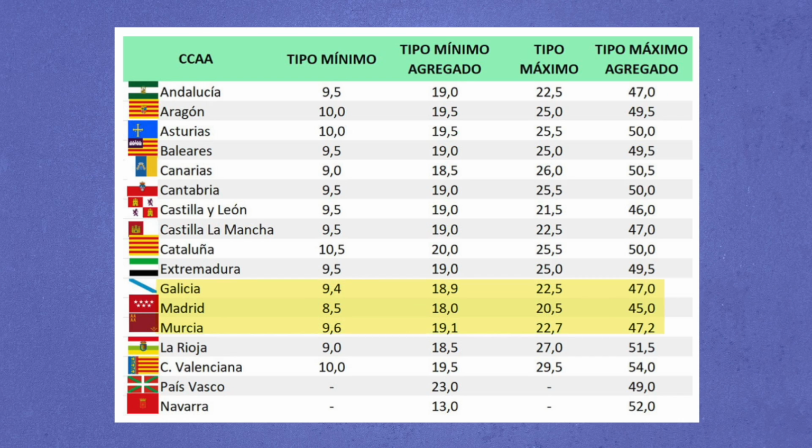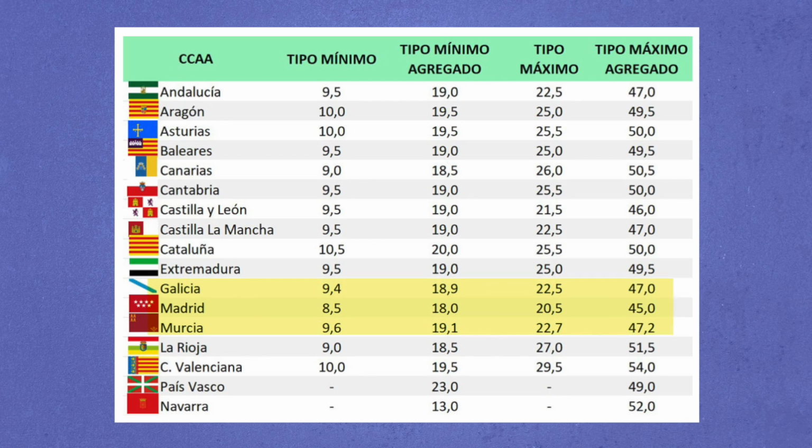So to give you an idea of how this differs, some autonomous communities such as Madrid, such as Murcia, such as Galicia have really low autonomic rates at the bottom end, around 8.5 to 9%, which would give an aggregated rate of about 18 to 19% at the low end. And they also have much lower maximum autonomous rates as well. In the case of Madrid, it's about 20.5%, Galicia 22%, Murcia 22%. So in these autonomous communities, the maximum aggregate tax rate that you could typically expect to pay is around 45 to 47%.